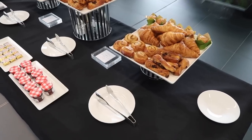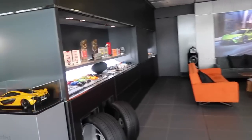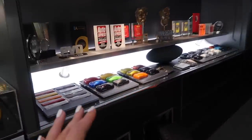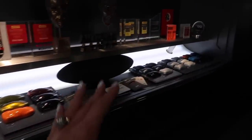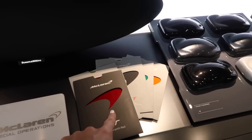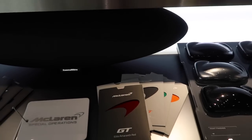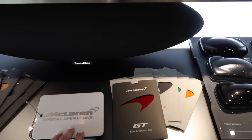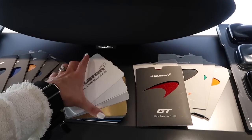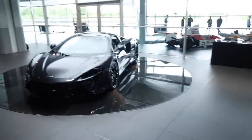So we've come through to the room that you start in, where you can take a look and spec your car, look at the colours, look at the leathers. These are some of the special exclusive colours that you can get, and these are some of the more standard ones. And then these are called special operation colours. They're all in here, as you can see. But yeah, this is what they've put on for us.